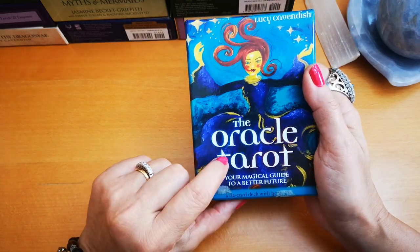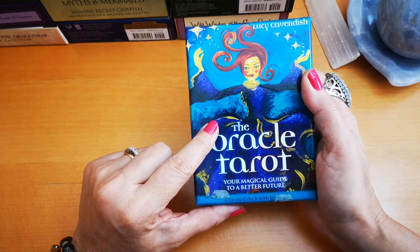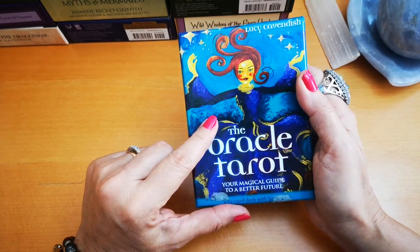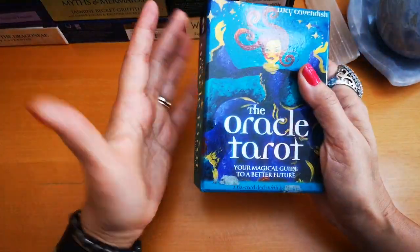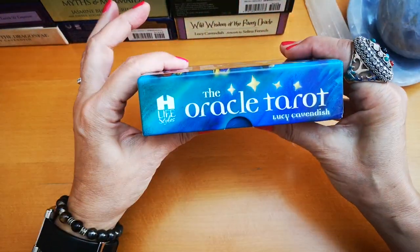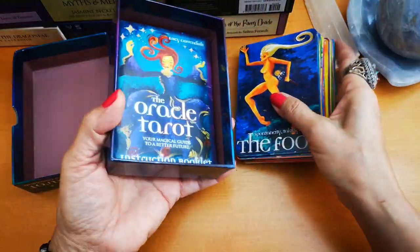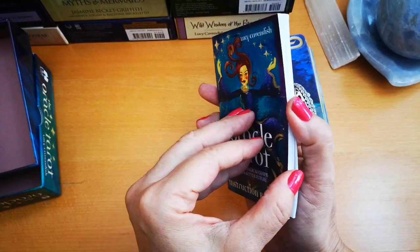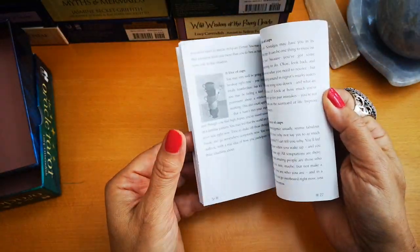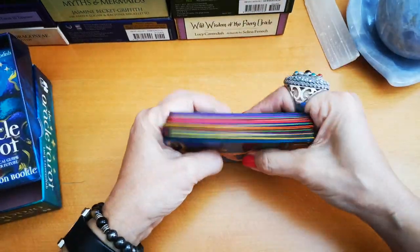It is the Oracle Tarot, and it's the only tarot deck she has. It's a beautiful, colorful deck, and I searched for it. I found it on eBay. I don't think it's so easy to get, and it's really a beautiful deck, and I want to share it with you. It comes in this nice blue box from Hay House, and it's the size of an oracle. You see the box is like this, and this is the small guidebook, but it has all the information you need to know about the deck. And the deck is very unique and very special.